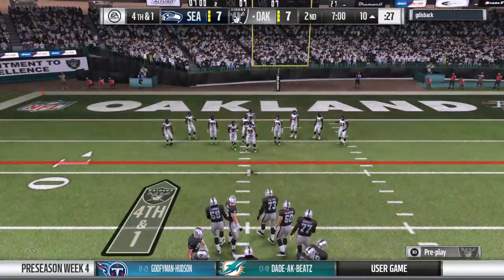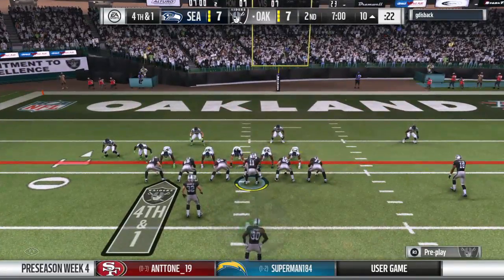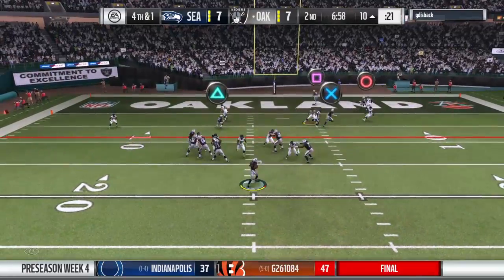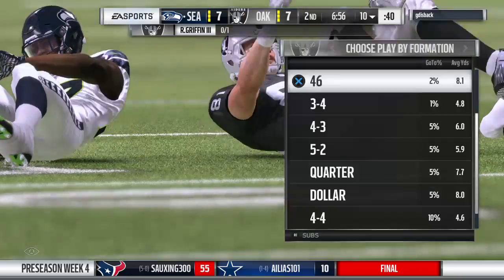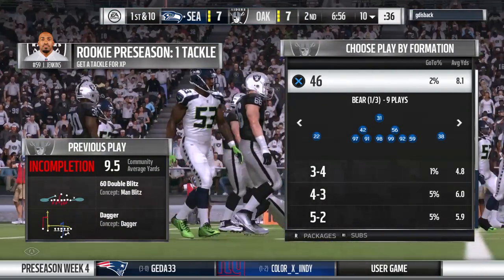And no signs of the field goal unit. They're going for it on 4th down. 4th down. Here's RG3. And this is incomplete. Boy, it looked like he had it and dropped it. And the Seahawks are going to take over the football.